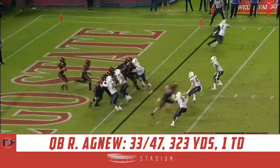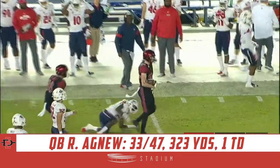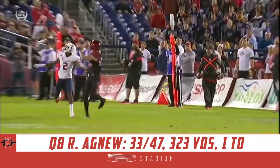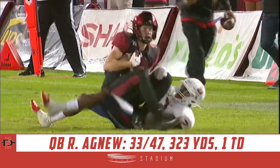So it's third and 13, a little play fake. Agnew's going to throw the ball deep down the sideline. It is a jump ball, and it's a great catch. What a catch by Elijah Cody. The second target and catch for Cody tonight, and that's just going up.